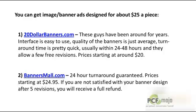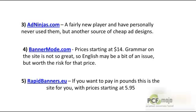We've listed here some for your convenience: $20banners.com, bannersmall.com, adninjas.com. They're a little bit newer but fairly inexpensive. Bannermode.com, rapidbanners.eu.